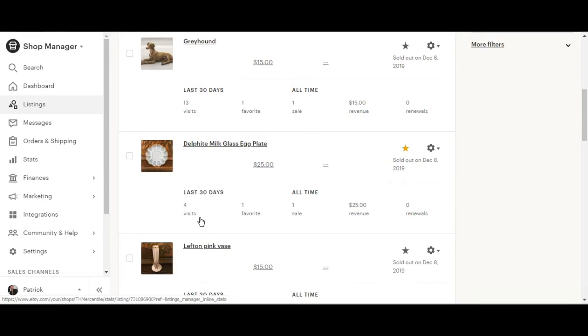So again, this is a case where I'm really watching my numbers. The Greyhound got 13 visits. This one only got 4, but it only takes 1 because in the 4 it got 1 favorite and it got a sale. So I'm still not sure what's the best thing to put on the featured page because that'll be the thing that people see when they get to your page.